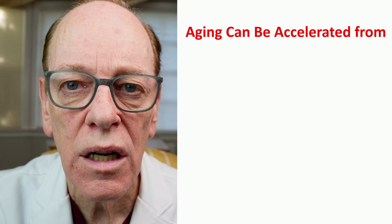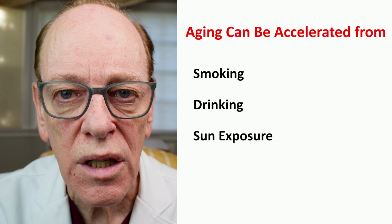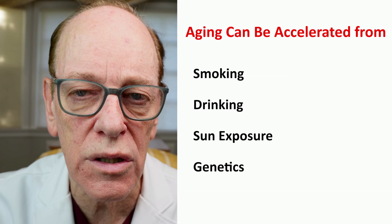Our face ages for many different reasons, and some people will get accelerated aging if they are smokers, if they drink a lot, if they have a lot of sun exposure, and of course, genetics plays an important role in terms of the degree of aging that someone experiences. So aging is a part of life. Everybody knows that. It's obvious. But smoking, alcohol, sitting in the sun and frying your skin, those things are going to obviously accelerate the aging process and make you look worse before your time. Genetics obviously are something we can't control, and we're all going to age.